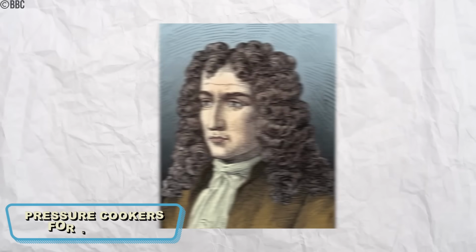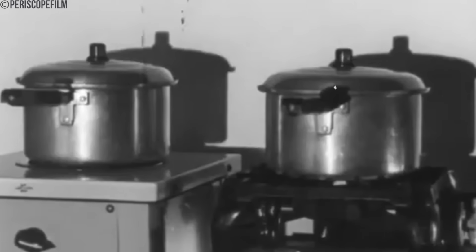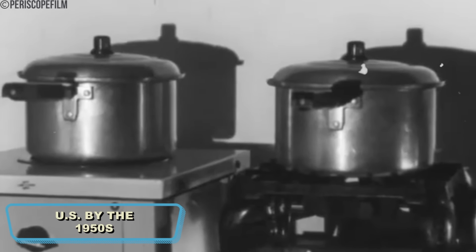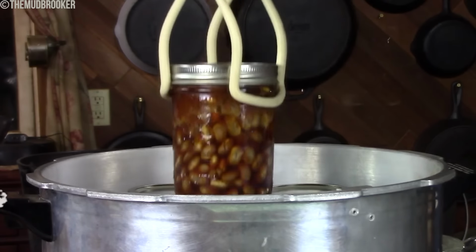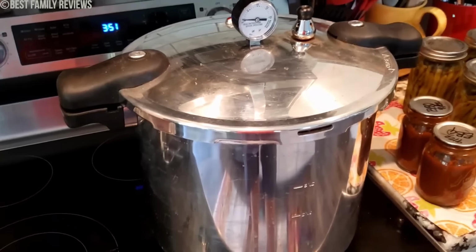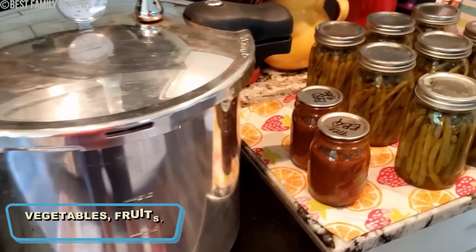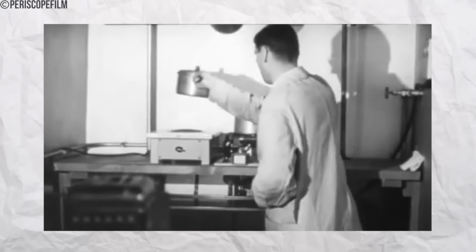Pressure cookers, first invented by Denis Papin in the 17th century, became a kitchen necessity in the U.S. by the 1950s, particularly for home canning. As post-war families focused on self-sufficiency and preserving food, pressure cookers provided a safe and efficient method for canning vegetables, fruits, and meats at home. These devices gained mass popularity thanks to brands like Presto.